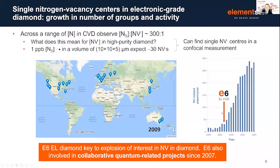So we've really supported this sector in two ways. Firstly, by making this diamond material available for the early researchers. And also, we ourselves have been involved in a lot of collaborative quantum-related projects, again, since around 2007.